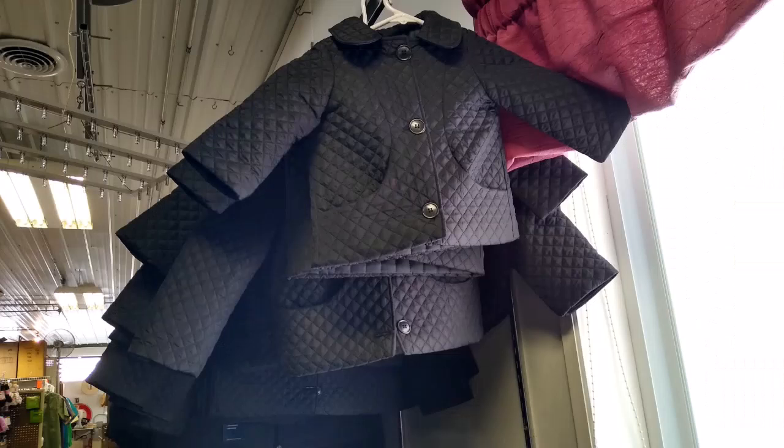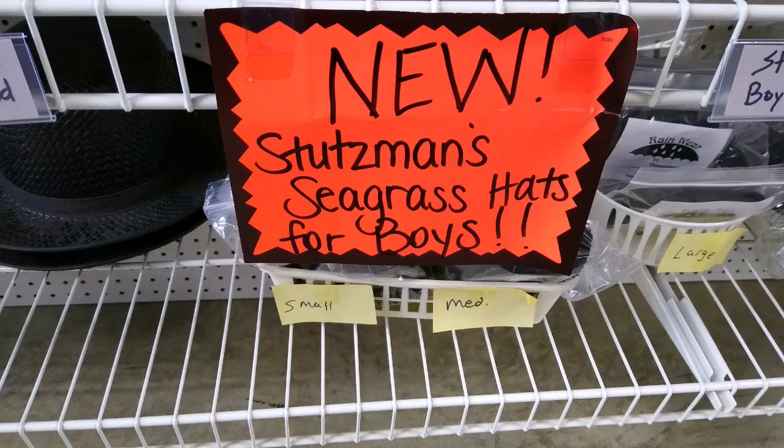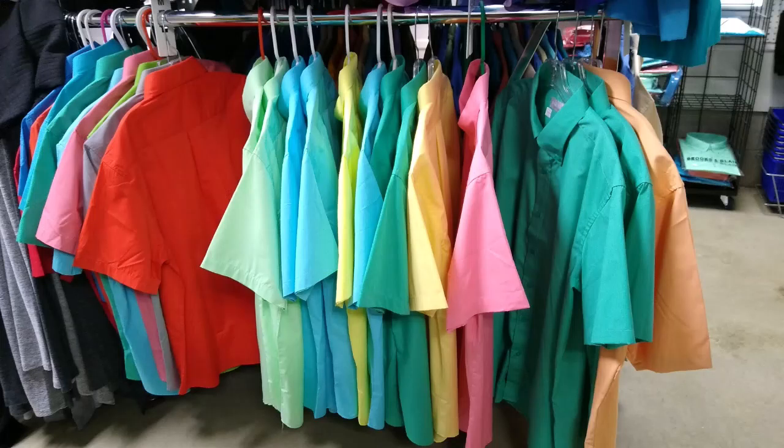And also back in that area, they had these great coats. They were matching. They had the men's, women's, and children's coats, but these really caught my eye with the fabric and the collar. It's a great, well-made coat. They had these new Stutzman's seagrass hats for little boys. I thought that was great. I never really thought about the boys needing a boy size.